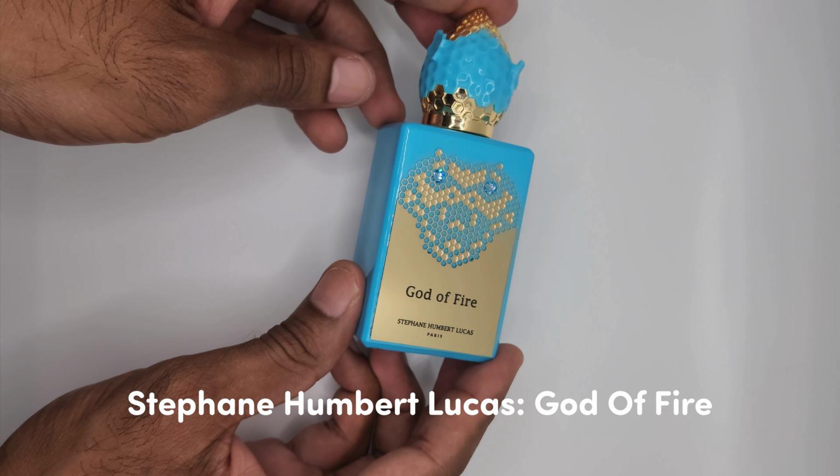Now, you've all probably heard of this one because it's been very hyped in the fragrance community, but that won't stop me from putting it on this list. This is definitely one of the top 2 mango fragrances in my collection, and that is God of Fire from Stefan Hubert Lucas. Now, what can I say about God of Fire that you probably haven't heard already?